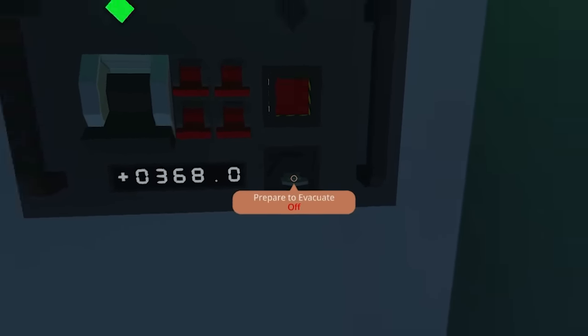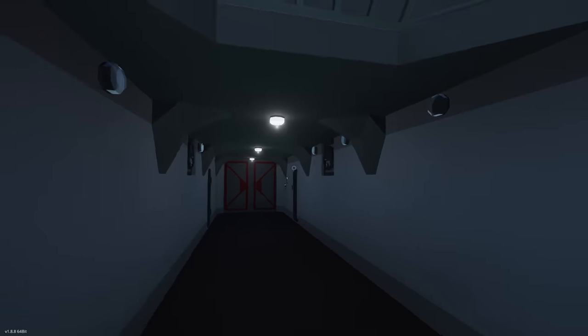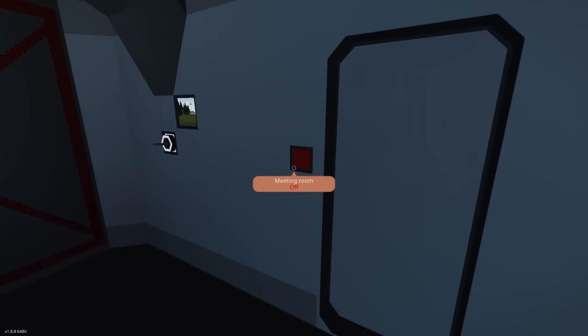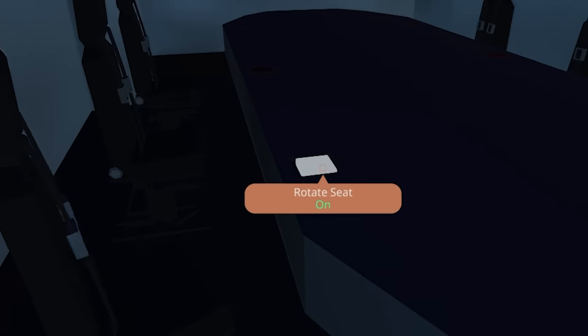Wait, there's a prepare to evacuate button? We can't click that. We're not evacuating. We're gonna be safe in here. So let's take a quick look around. These lights aren't on. I don't know if those lights turn on. Okay, well, we have a meeting room here. Look at this. Whoa. Rotate seat.